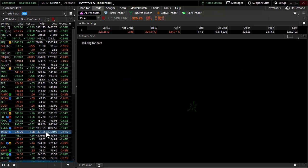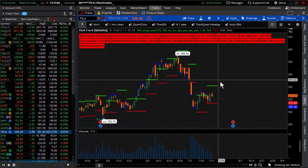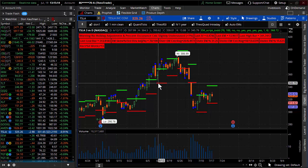And then you start to mention products like Tesla, and you're like, well, Don, Tesla has much higher volatility. So I went and did some data on Tesla. And Tesla was breaching; just because it has high implied volatility didn't mean anything. This thing was even more likely to breach the expected move.